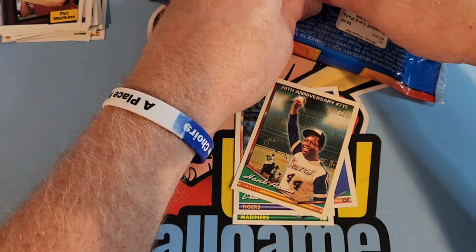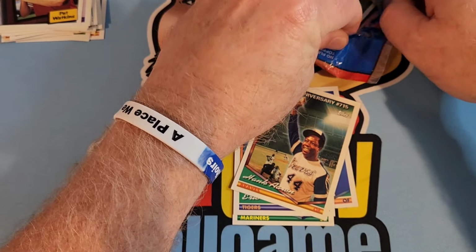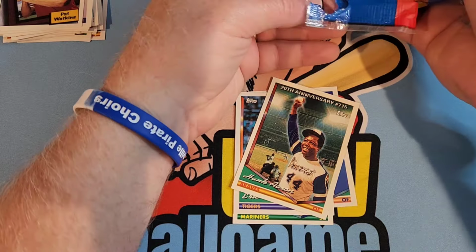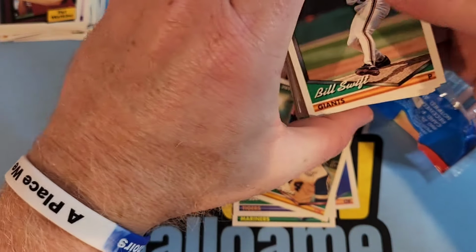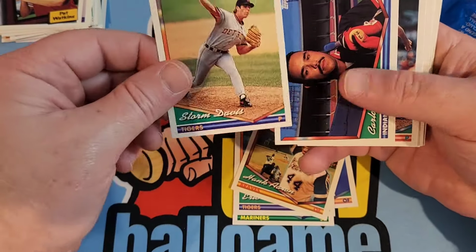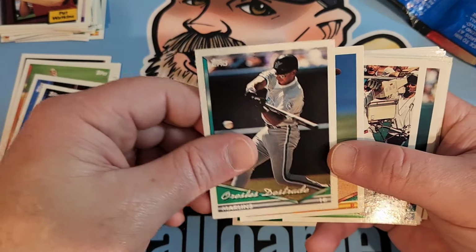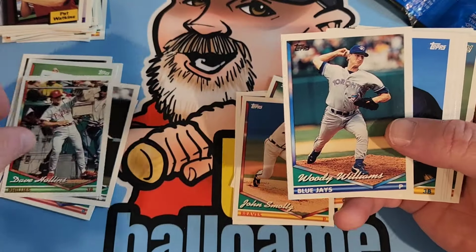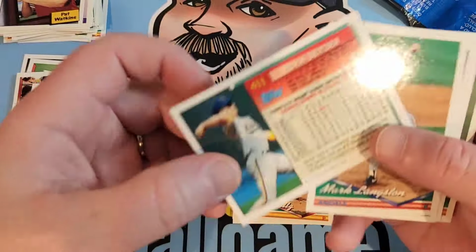So there's supposed to be 5 gold cards in each pack. So I'm assuming that they will all be in this end pack here. Bill Swift, pretty good pitcher for a while. Storm Davis. Carlos Baerga. Orestes Destrade, I remember he was a big deal. There's John Smoltz. Dave Hollins was hyped up there for a while in about 1990 or so. Woody Williams, good year for the Cardinals. Kevin Seitzer was a really good hitter when he first came up.